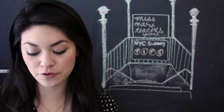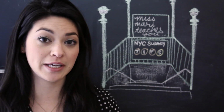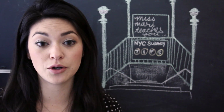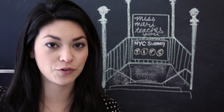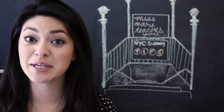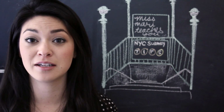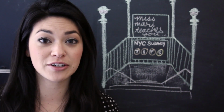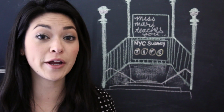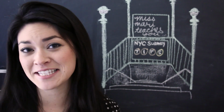Okay, so once you've figured out where you're going, which train you're taking, and how long until it gets there, when it does arrive, let people come out first before you get in. Find a place to sit if you can, otherwise just find a place to stand. Sometimes the subway cars are so packed that you're literally pressed against someone on every part of your body. Just go with it. Don't overthink these things.